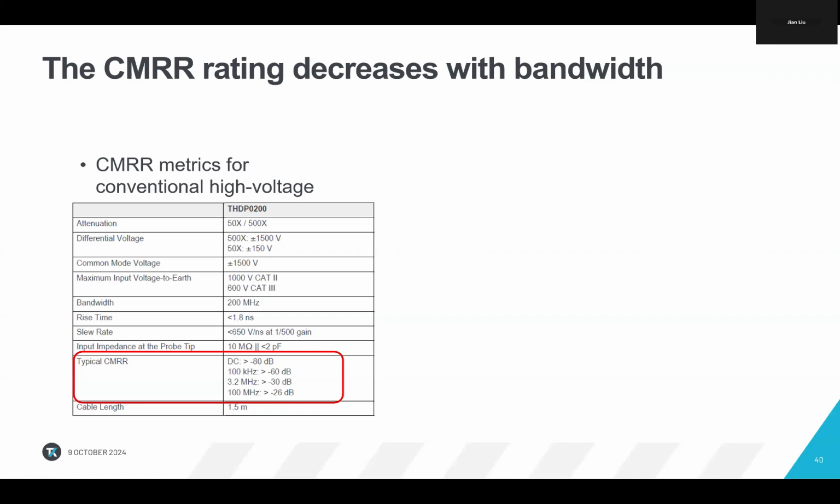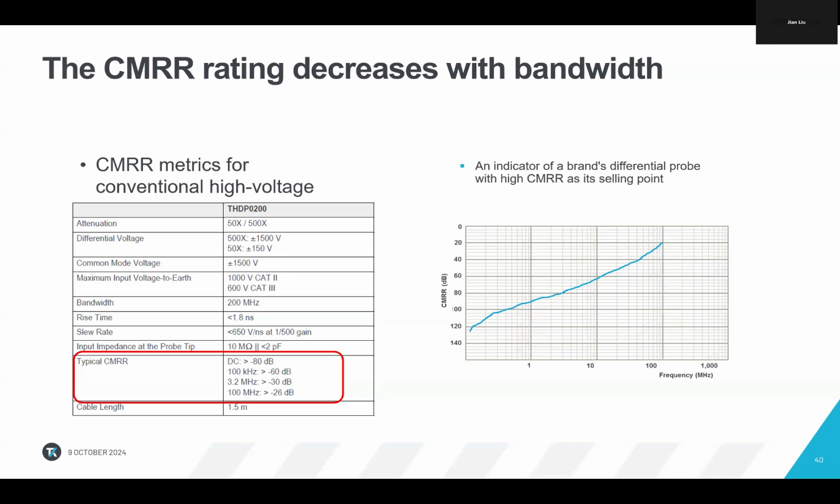The bad thing is that when it comes to wideband gap or silicon carbide semiconductors, the switching rate is really, really fast compared to before, maybe 10 times or even more, which means the frequency is higher than before. In this kind of scenario, the traditional differential high voltage probes are not good enough since the CMRR is decreased. So here is a plot of a typical differential probe. They mention that it has high CMRR as the selling point, but if we look at the frequency plot, we can see that it's already very poor when the frequency is raised to 100 megahertz.